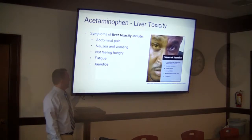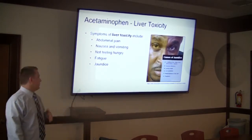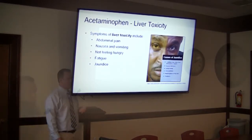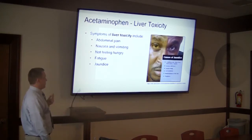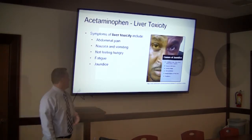So going into, if you've had too much of this, what are some of the signs and symptoms? If you continuously go over that 3,000 milligram limit, you might notice starting to have abdominal pain, nausea and vomiting, not feeling hungry, or fatigue. These are all signs that your liver is taking damage.